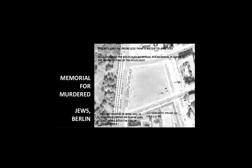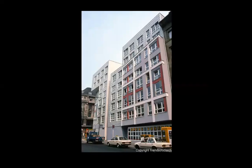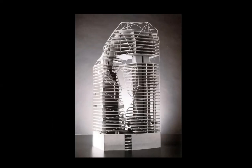Now the Checkpoint Charlie Museum, which is also by Peter Eisenman, and it's right across the street from a building by Rem Koolhaas. This is not, in my opinion, a great achievement by Peter Eisenman. Such buildings we can see almost like this in Bucharest as well, either a hospital or a school. Anyway, Peter Eisenman, Checkpoint Charlie, Berlin.